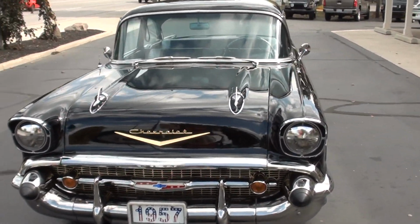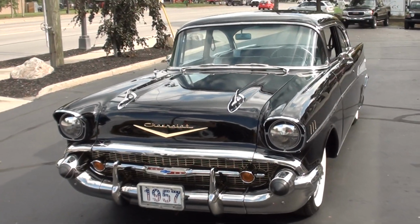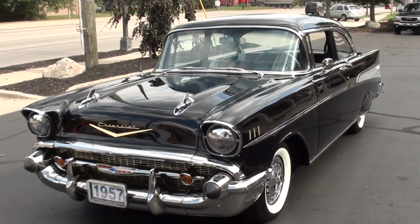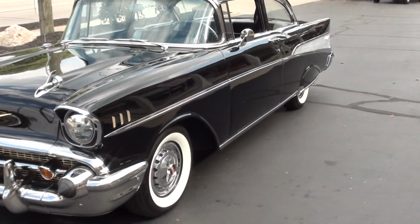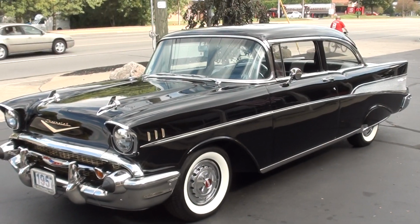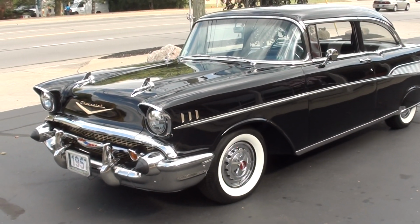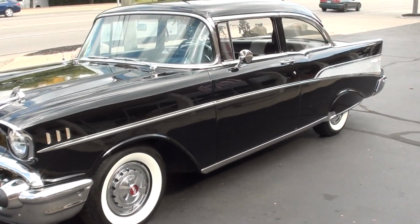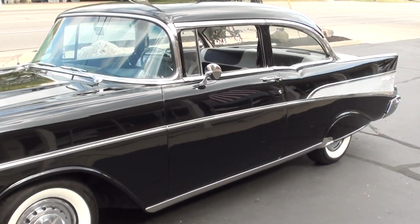Today we're going to take a look at a gorgeous 1957 Chevrolet 210. Car does have all the Bel Air trim, but it is a factory 210. Gorgeous car, guys. 10,000 miles on a complete frame-up restoration. This is a factory Onyx black car with the factory two-tone black and silver interior. And I'm telling you, a baby doll, guys.